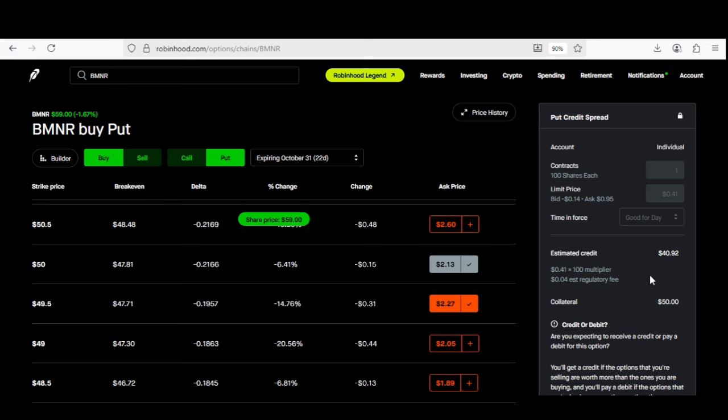Now, what I'm going to be doing personally is that I'm going to be going ahead and do 2 contracts. 2 contracts is now going to double the amount of premium I'm going to be receiving. It's also going to double the amount of collateral. But the reason why I will be doing 2 contracts personally is because of my exit strategy. Now, before I go ahead and get into the exit strategy, let me just go back to the reason why I chose the 49.5.